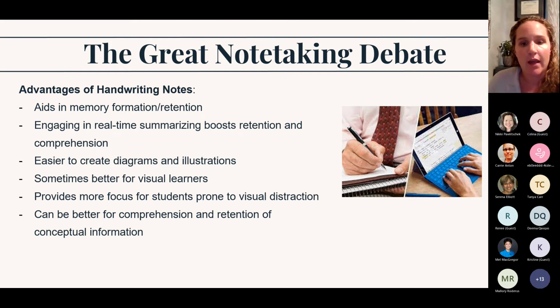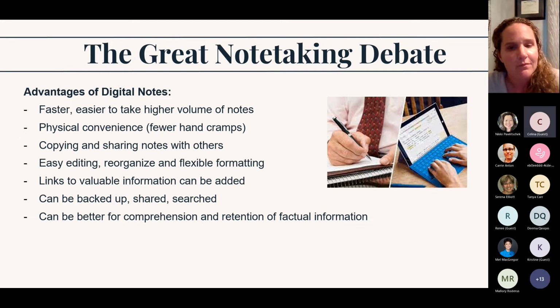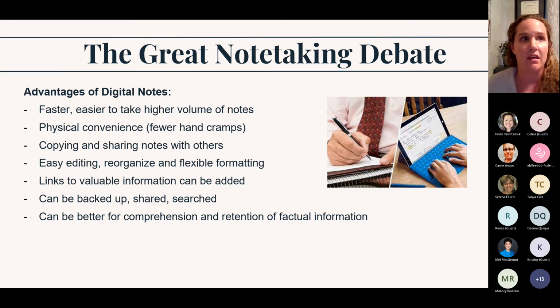Okay, but there's also really good advantages to taking digital notes as well. And as I said, there's distinct pros and cons for both, but we know that taking digital notes allows for speedier documentation. It can be a more flexible format that we can easily tailor. You can use assistive technology, which is huge and so important for so many learners. It's faster, we can get more information down quicker. Our hand doesn't get sore.